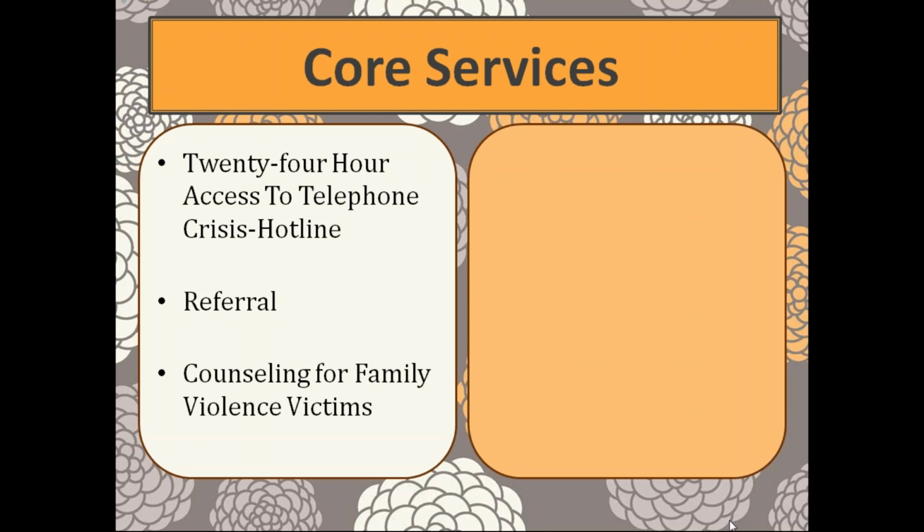Another core service is providing counseling for family violence victims, whether that be in-house or whether you are contracting out with counselors, whatever arrangement you have set up. Then there is advocacy for family violence victims. We're talking about personal advocacy, including safety planning and resource referral. We're talking about legal advocacy, medical advocacy if needed, and case management services may fall under this umbrella as well. All of those are services which your advocates perform for your clients. Again, these services should be offered to clients whether or not they are residents within your shelter.